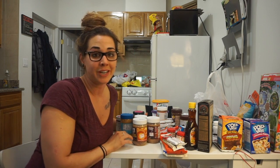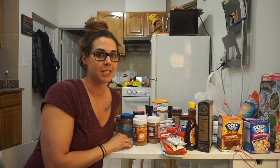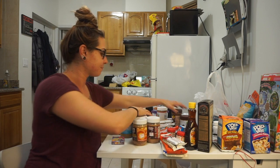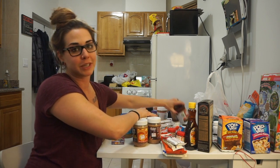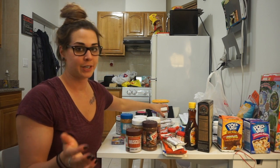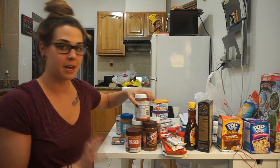With that, we are transferring into the peanut butter section, which is by far my very, very favorite. And this is where it gets really tricky because the weight limitation on suitcases is 50 pounds. So I don't know how I'm gonna handle it, but I will.